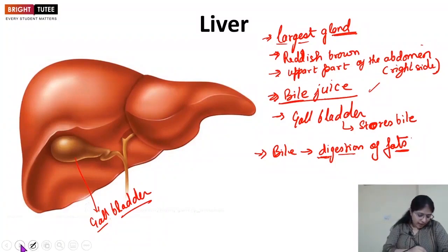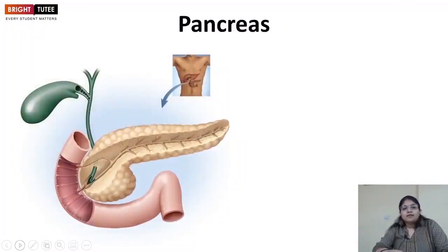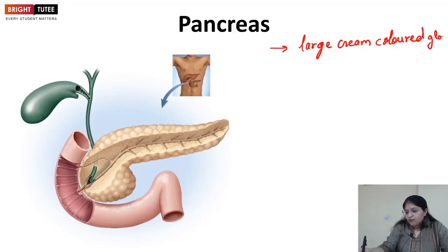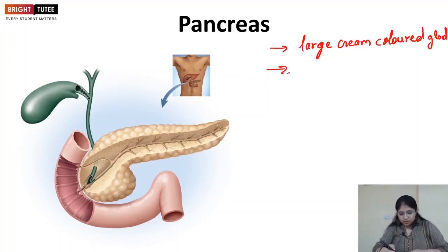Now next we have another organ called the pancreas. Now pancreas is again a large cream colored gland, right? Now where is it located? It is located just below the stomach. Now as you can see in the picture over here, this is the liver, right? And over here there is the pancreas, right?